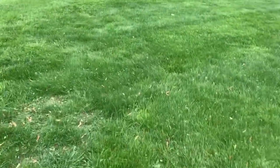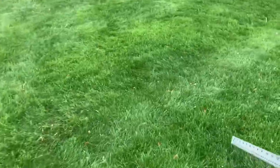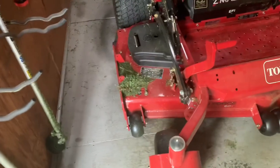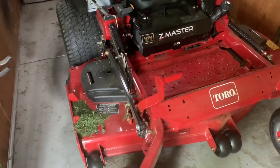So I said all that to say this. You see me take a lawn from 10 inches down to 3 1/4 with the Turbo Force deck. And this is why it's very important to make sure that you get the right deck for what you're using. So this deck is top notch in the Northeast.